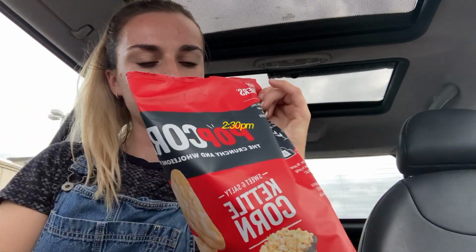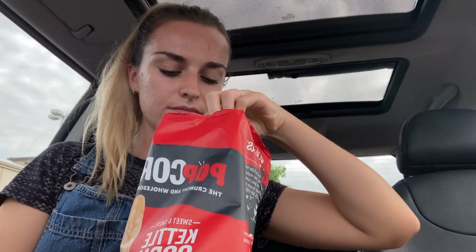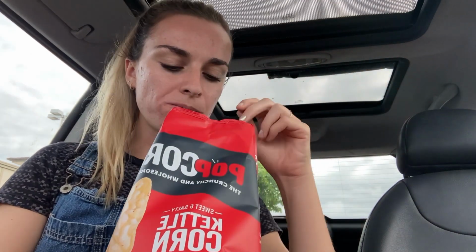I am a snacker. I went to Safeway to get my registration renewed because they have like little boxes you can do that here. And I picked up a bag of these kettle pop chips that are so good. I ate like half of the bag, guys.